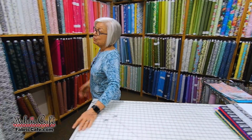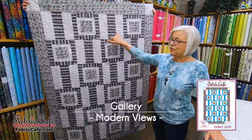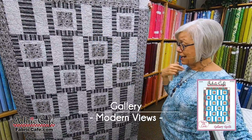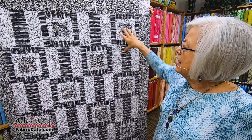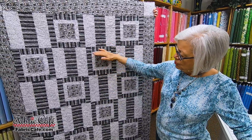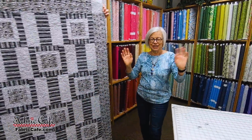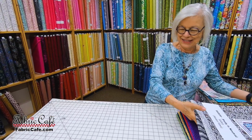The next one is called Gallery. Gallery is one of my favorite patterns. I just really like it a lot. And it shows off stripes very nicely. So if you like to use stripes like I like using stripes, this is a perfect one for that. And I named it Gallery because it made me think of those display photos where you put a photo and then it's got a ribbon and then another photo. And so I just called it Gallery because I thought that was a good name for a pattern that had that design to it.